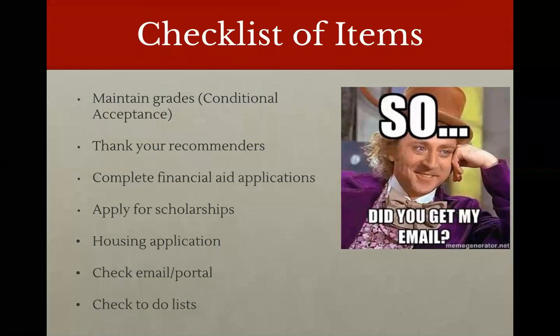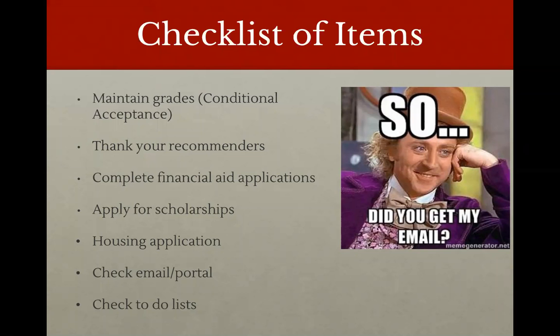So once you receive your acceptance letters back from colleges, they'll send you what's called a conditional acceptance. So what that means is you are admitted, but there are conditions to your acceptance, right? Some schools will say, we want you to maintain the same grades that you had when we admitted you. Some will say you need to make sure you pass all of your classes with a C or better, maintain your A through G eligibility, things like that.